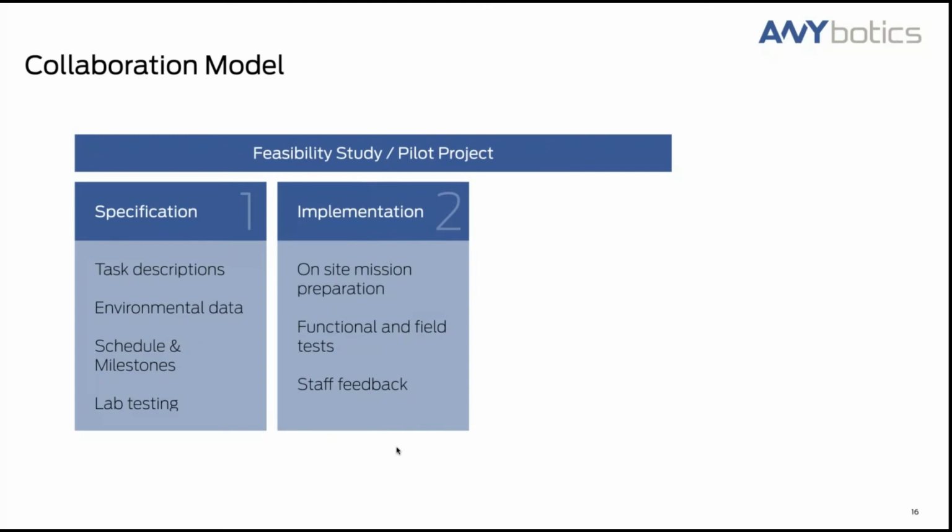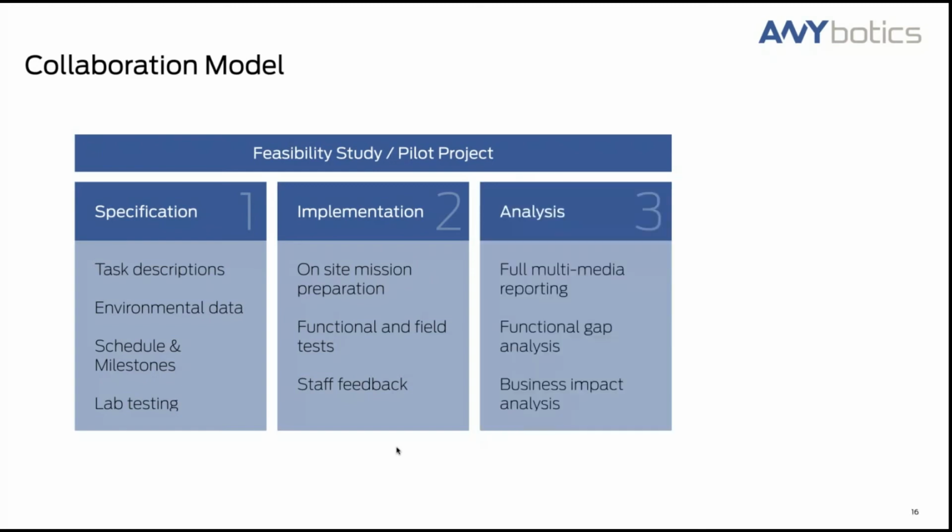At the second stage, we can go to the customer and really implement it in the field and test it. And this can be in functional tests, in field tests, and going out with the robot and also getting the feedback from the staff there is a very valuable component of these tests. Third, we will do a full coverage with a report, but also creating videos to really give people the impression of how the system works in the field.